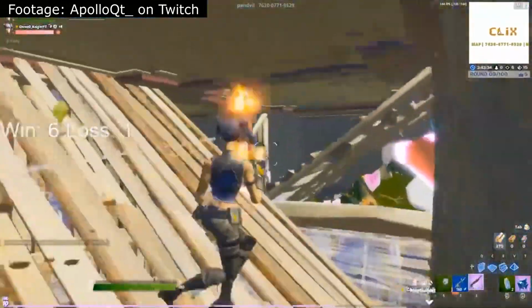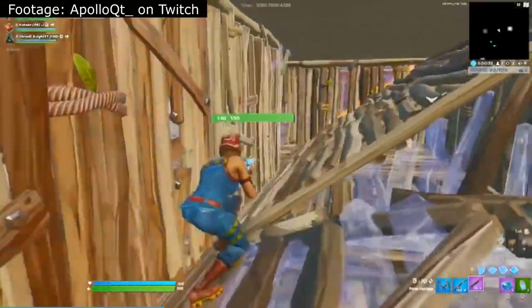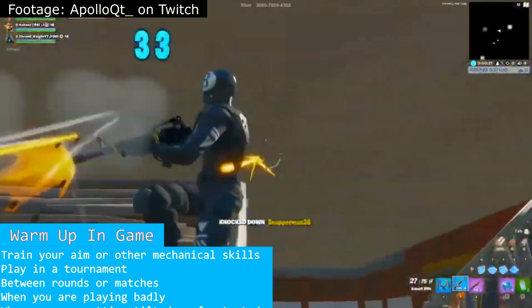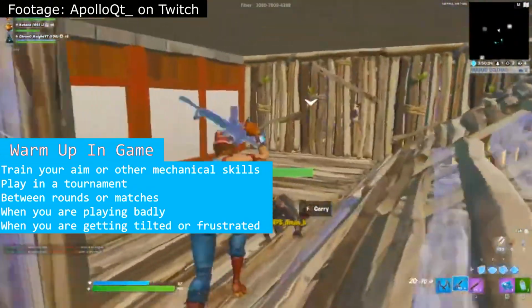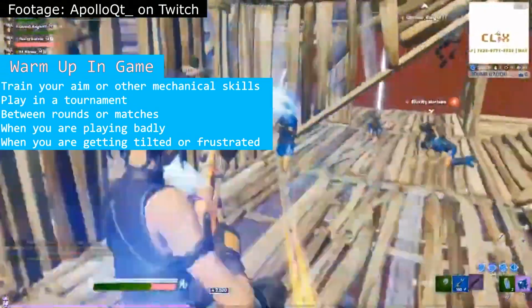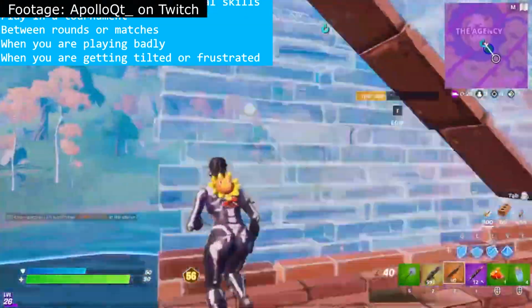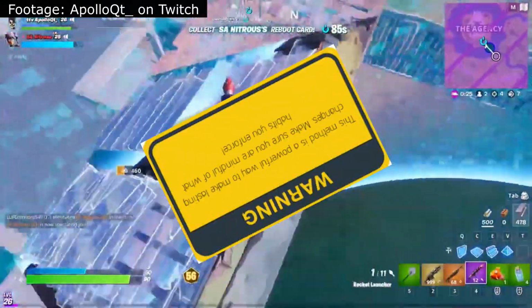So what exactly is the best schedule here? Well, you should aim to do about 3 minutes of high intensity exercise every day at least. But because this substance helps to grease the gears of your brain, it can be an especially useful boost right before you warm up in game, train your aim or other mechanical skills, play in a tournament, between rounds or matches, when you are playing badly, or when you are getting tilted or frustrated.